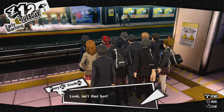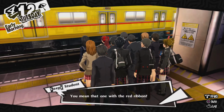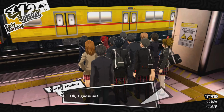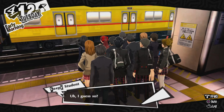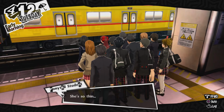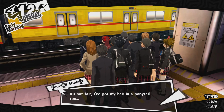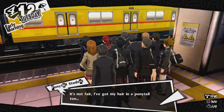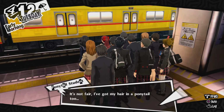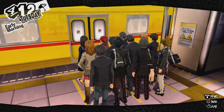Look, isn't that her? I love these student names. Ponytail student. You mean that one with the red ribbon? Sleepy student. What? It's like we're dealing with the seven dwarfs. Like grumpy, sleepy, bashful. Da da da da da. Oh, really? I would never have been able to guess it from your literal name. Okay, and what's that got to do with being thin?